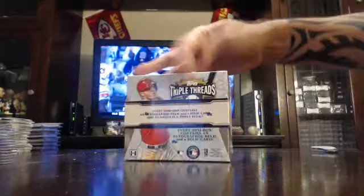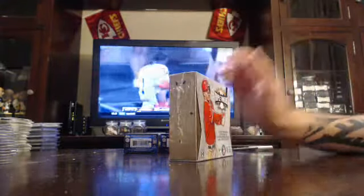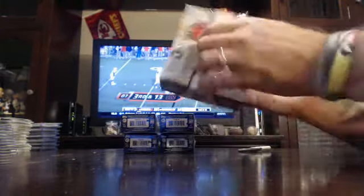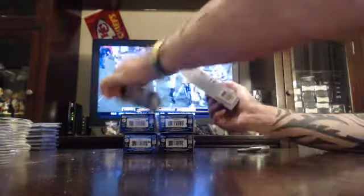Good luck, guys. Threads baseball. Our last Threads baseball case was awesome. We had a book card. We had that Joe Mauer one of one. We had another one of one patch. We had two triple autos. Then tomorrow night we'll pick some more Threads baseball.